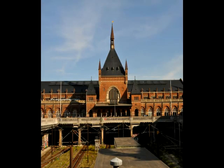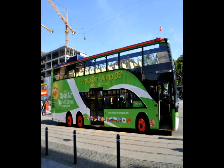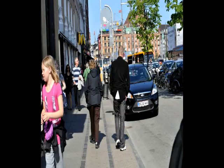Whether you see Copenhagen and come by train, or if you have a rent-a-car and drive around and look at Copenhagen, take the hop-on hop-off buses, or just walk. Copenhagen has so much to see that you're going to need a couple of days or several days just to get a feel for it.